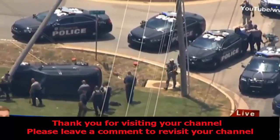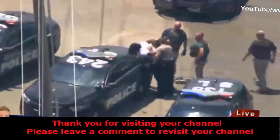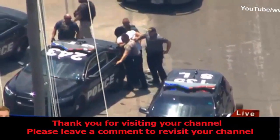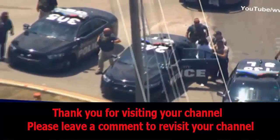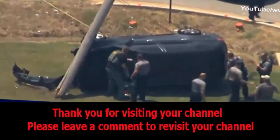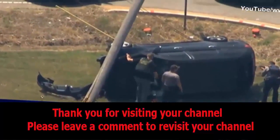And it looks like they've got him in handcuffs at the back of one of those patrol cars there. Again, this is near Northwest 122nd and Walker. Suspect now in custody, and they are placing him in the back of one of those police units. And we know they were looking inside of that SUV to see if there was anyone else inside, a passenger, or if that driver was by himself.